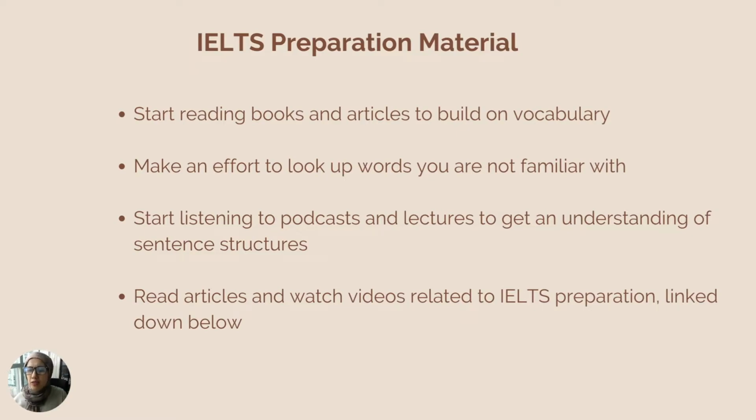And I always mention that, guys, while you are reading, if there is an unfamiliar word or you don't know what this word means, make an effort to look it up. Look up the word because this will help you build your vocabulary bank. At the end of the day, this will benefit you. You get an idea of how to use this particular word in a sentence.